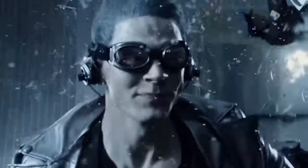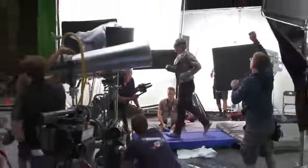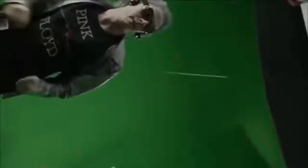This iconic scene from X-Men Days of Future Past has Quicksilver rushing in to save his colleagues from an explosion at 2,000 miles per second. To create this faster-than-sound sequence, filmmakers filmed Evan Peters running on a treadmill and blended it with a rotating shot that had been slowed down. The result was this slow-mo masterpiece.